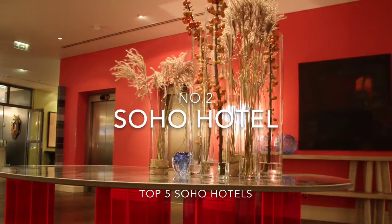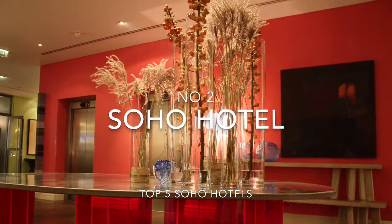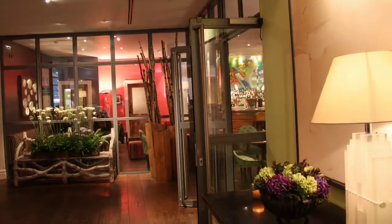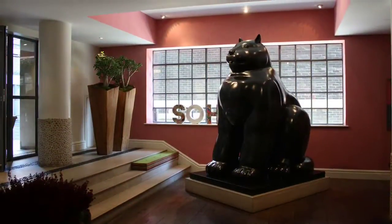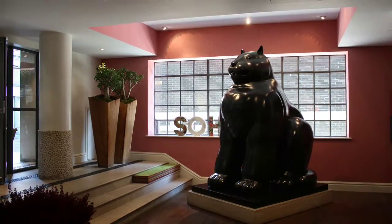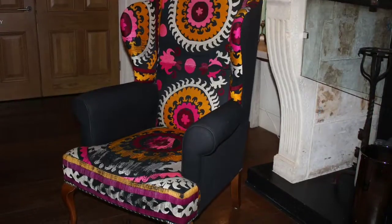The runner-up on our favourite list is the expensive but fantastic Soho Hotel, a very cozy hotel designed by Kit Kemp. When entering the hotel and reception area, you are met by an enormous sculpture of a black cat welcoming you to another colourful Firmdale world.